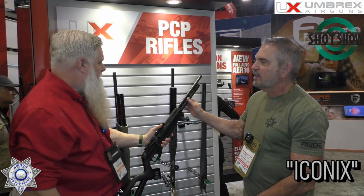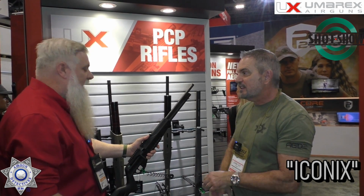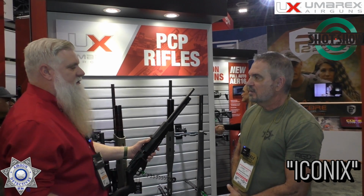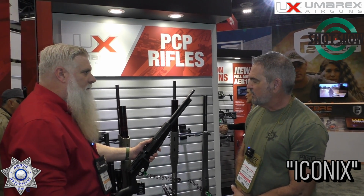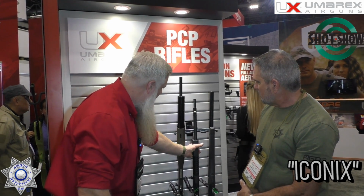And what's the fill level on these? 3,000 PSI, keeping it nice and low. So if these guys want to hand pump it, they can hand pump it. Or even if you pick up an old scuba tank that just goes to 3,000, that's perfect. It's cheap, you can pick up a used scuba tank and the converter kit. That's pretty cool.